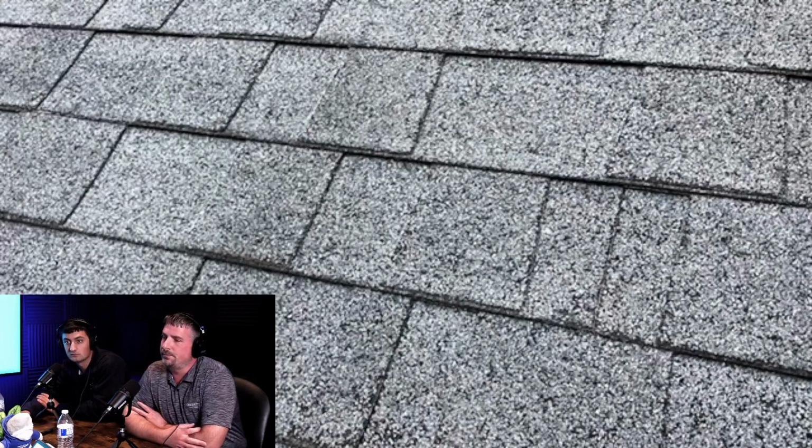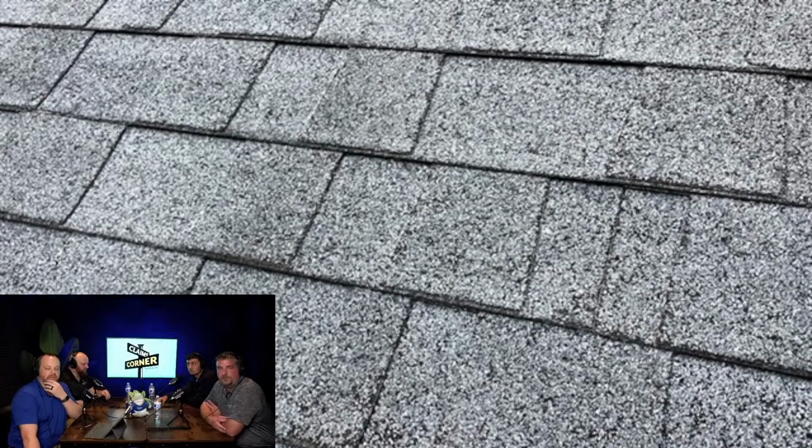Right. Man, that's a lot of granule loss. I wonder if it's reaching the life expectancy or if there's a lack of ventilation on that one there.